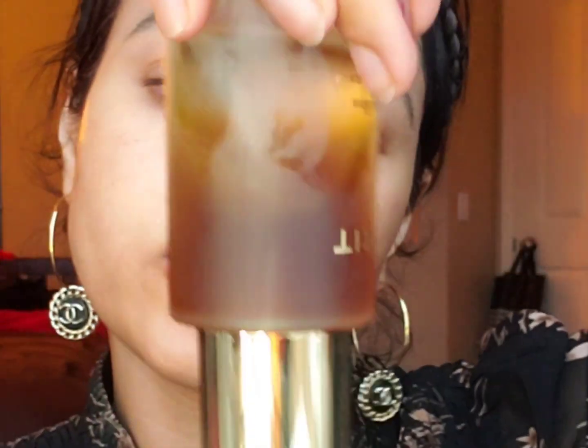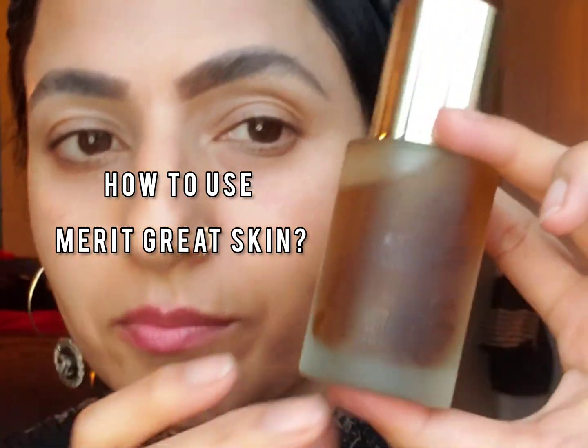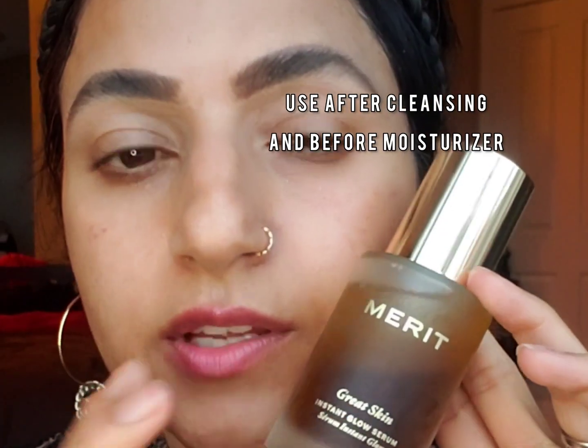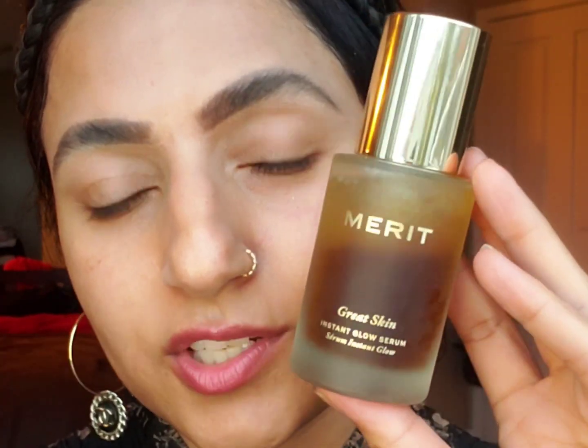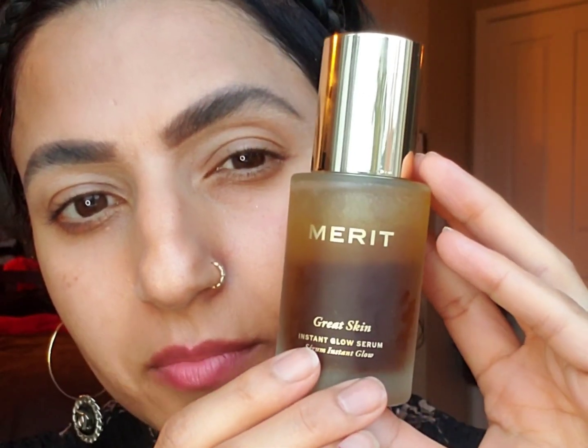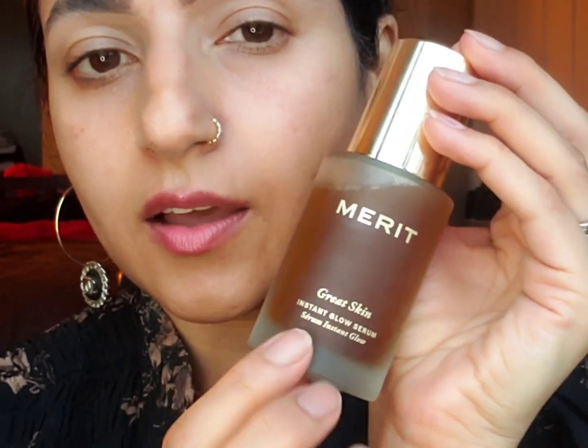Now look how gorgeous and luxurious this is. So you're going to need to shake this first before use. You're going to use this after cleansing and before moisturizing your skin, and you are going to massage 2 to 3 pumps of the Merit Glow Serum onto your face. And now look how beautiful the packaging is again. So shake well. Just make sure that the liquids mix well.